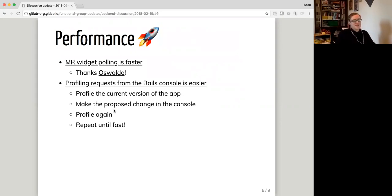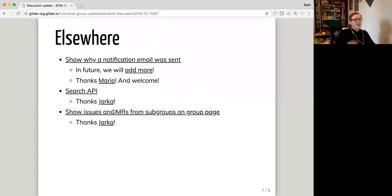And I also made a change, which is mostly of interest to backend developers, but I thought I'd mention it here because it will help performance get better in the future, in that it's now easier to profile a page and test those changes interactively in the Rails console, because it's a REPL, a read-eval-print loop. So you can make changes to the application and then profile those new changes inside the same interactive session, which is really nice for testing those changes and seeing how much of an impact they have.